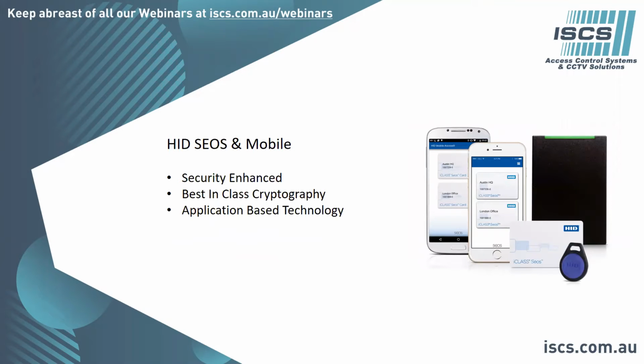HID then also developed the CIOS technology as well. Now, CIOS is an application-based technology, which made things much easier in terms of moving forward. It certainly enhanced the security again. On the Andrew Miller scale of security, it went to a 9 out of 10, and certainly a very high cryptography in terms of being able to secure your credential. Based on this technology, we were able to move into the mobile field as well. So mobile phones suddenly became your credential. The application-based technology around CIOS also enabled you, or can enable you, to use it in the education sector, in government, in hospitality. So that also gives you a much better field going forward from there.